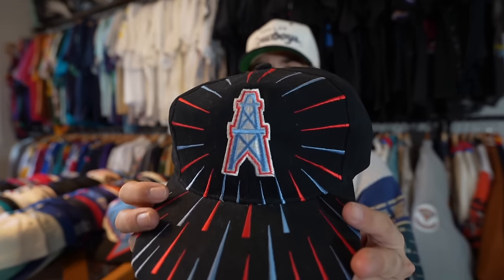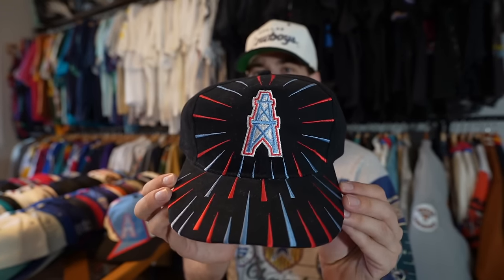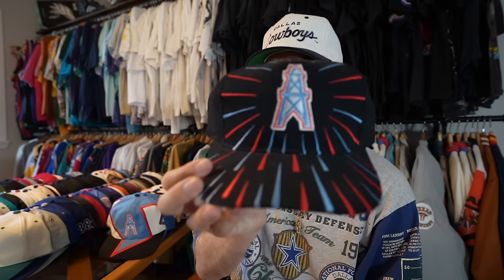Then I have the Firework. This is another eBay scoop I got for, I think, 30 bucks. Bro, this was dead stock. I clipped the tags expeditiously because I knew I wanted to rock this. The black domes are so clean, and the design is divine. Let's keep it a stack.